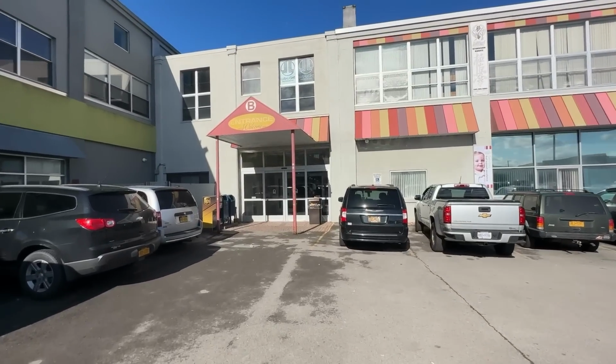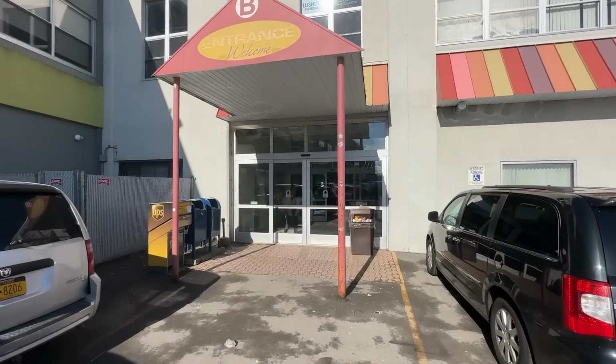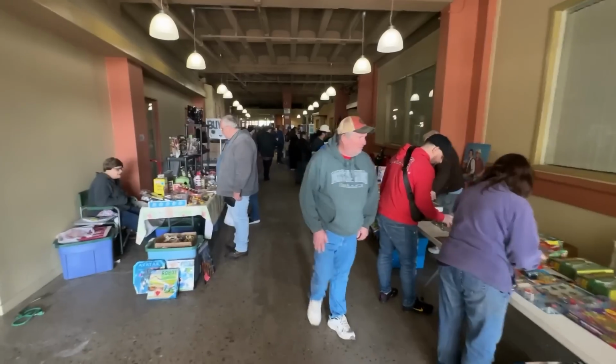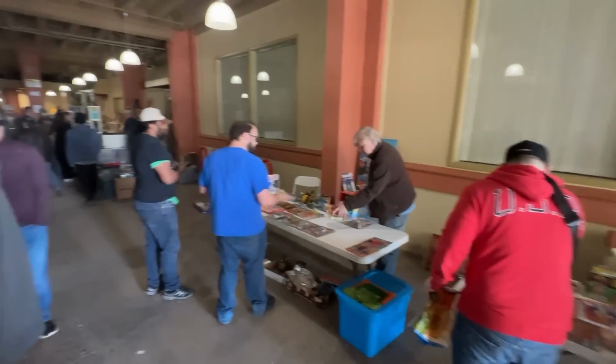Well, I think this will be the place. This is the Village Gate Toy Show. Two floors dedicated to toys, comics, and all sorts of collectibles. So let's head on in. Open sesame. No admission, so that's awesome. And we've got a lot to look at here.